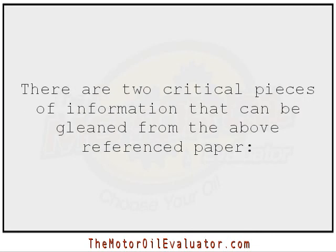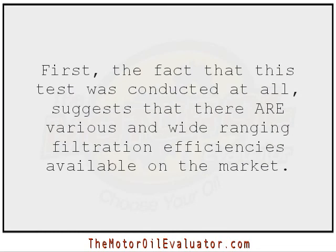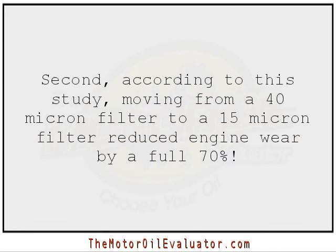Now, there are two critical pieces of information that can be gleaned from the above referenced paper. First, the fact that this test was conducted at all suggests that there are various and wide-ranging filtration efficiencies available on the market. Second, according to this study, moving from a 40 micron filter to a 15 micron filter reduced engine wear by a full 70%.